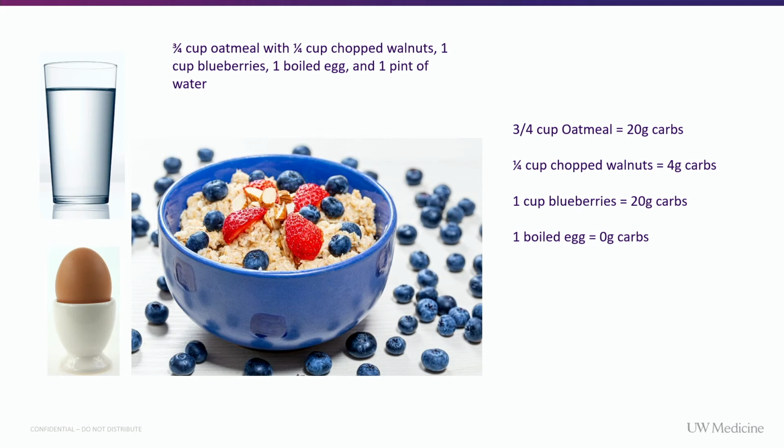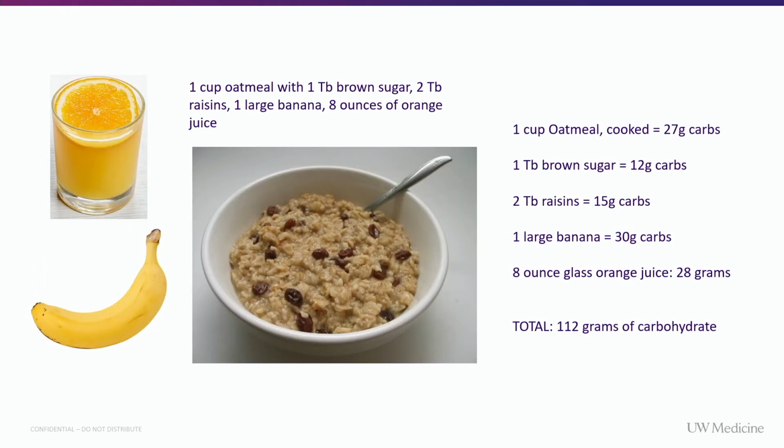If you haven't already taken the protein class, we talk a little bit more about that in detail, but having that protein is going to help you stay full longer and balance out your blood sugar better throughout the day. So your total here is 44. So you're having a good portion of oatmeal, you're throwing in some healthy fats, some protein, some berries, and having the egg on the side. You got 44 grams of carbs compared to the 112 here.